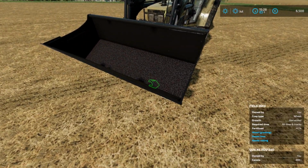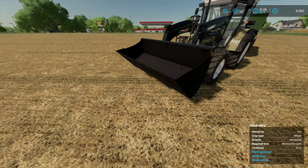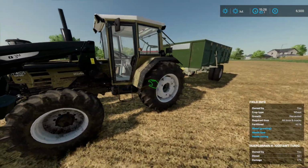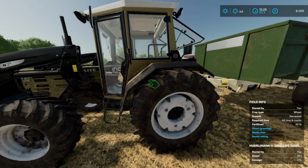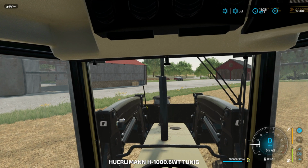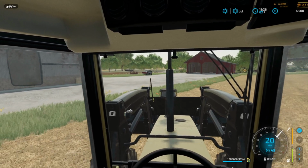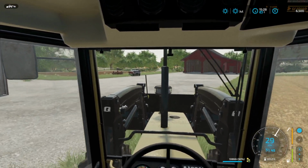Start canola. 800 liters, 866 liters to be exact. So this is set up. We're gonna drive to the market, sell this, make money, and then continue harvesting oats.